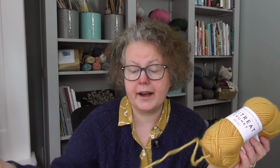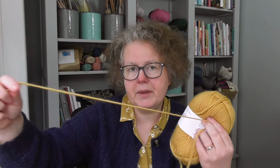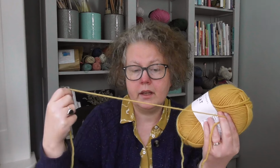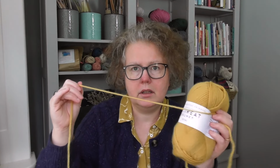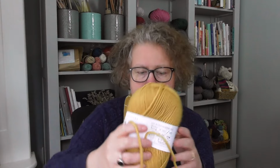It's a single ply, so you have to be aware of the stitches as you're knitting because it isn't twisted and threaded and plied. It's a single ply. So if you're not too careful, you can pierce the yarn as you're knitting, but it actually gives a really nice effect. Once you're used to it, I actually really like it. But you don't have to use this yarn to knit this up.